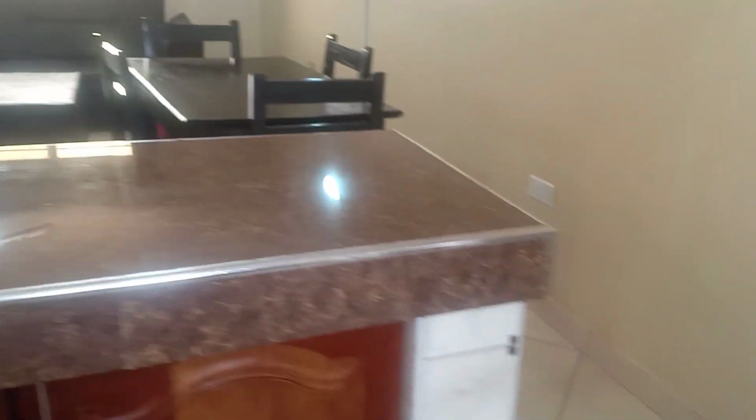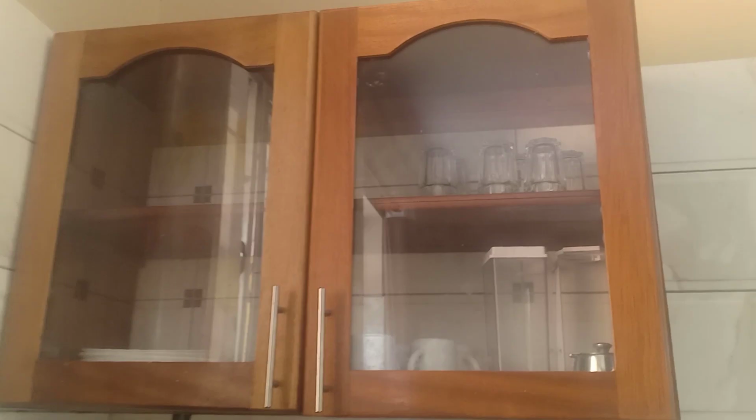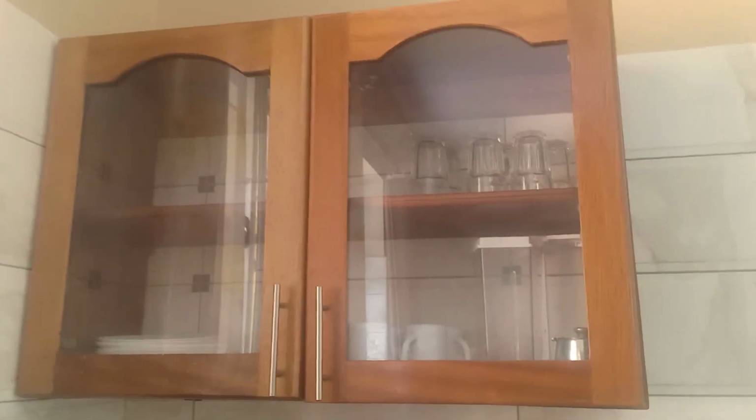It can also double up to a breakfast bar. Look at it. Up there, it is your cabinetry for your utensils that you're going to be using here. You have your glasses, you have cups, you have plates. Down below, there is more cabinetry. As you can see, the drawers, more cabinetry. You will be able to store all your stuff that you're going to be using while you're in this house. I love it. It is beautiful. I'm telling you guys.